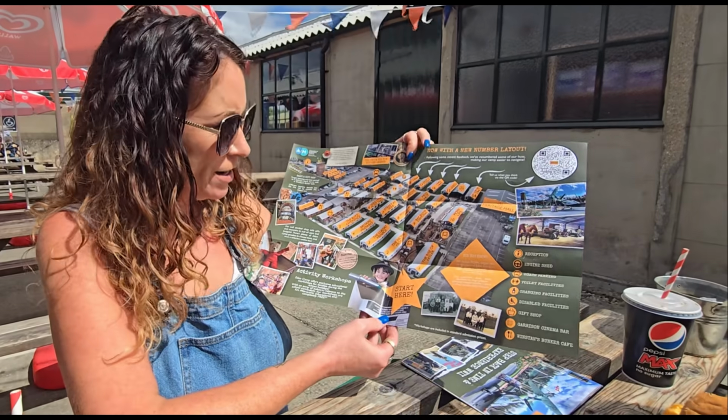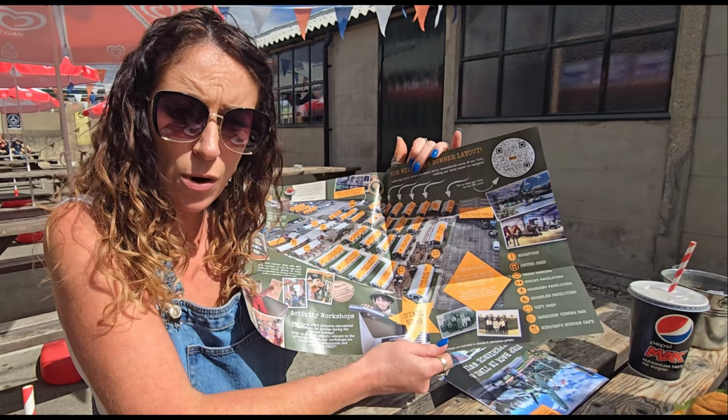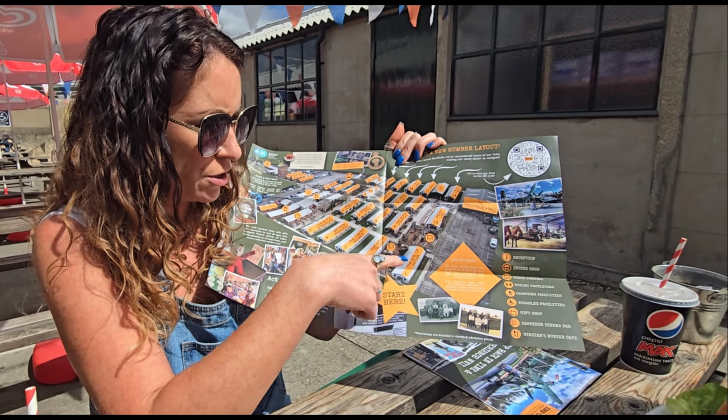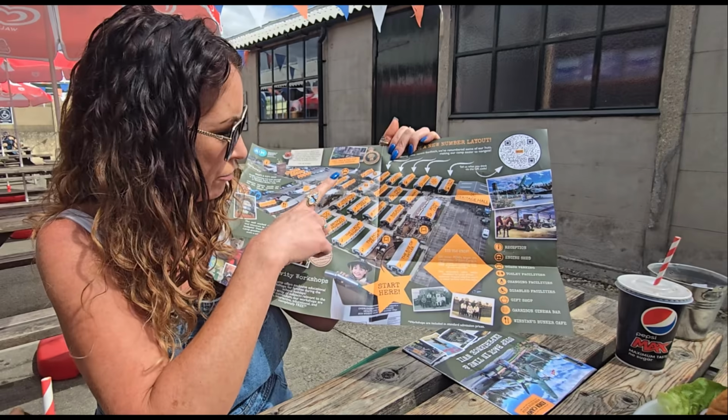So we've picked up a guide and it's got a map, so you can see there's quite a lot to this camp. We're going to start off here, obviously, because it says start here, and we're going to work our way through each of the huts, starting with the rise of Hitler and then go all the way through.